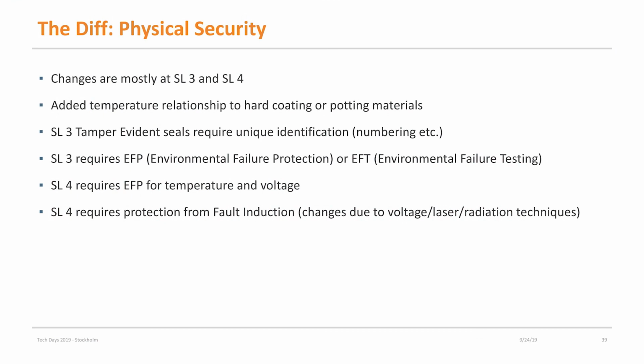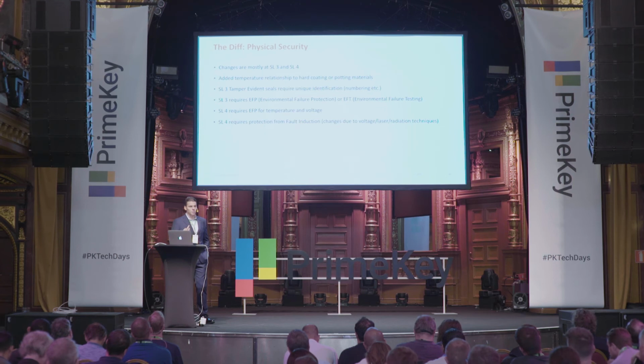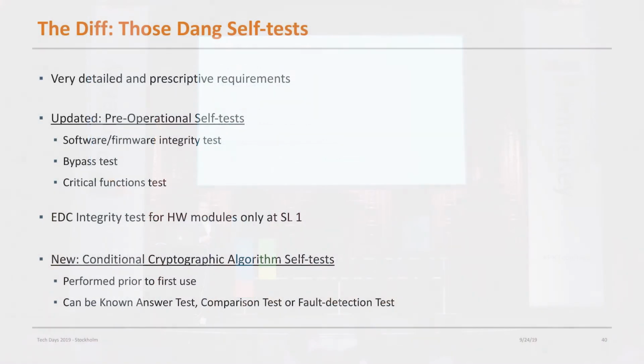Physical security, most of the differences are at level 3 and level 4. They now have formally described a relationship between the hard coating or potting material and temperature that we use to protect the level 3, say in an HSM as an example. There's some testing that they've introduced now, some formal testing for EFP and EFT. And time constraints, I'm not going to go into that today, I'm sorry.